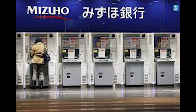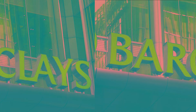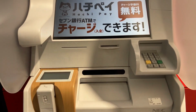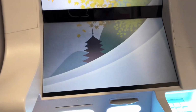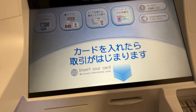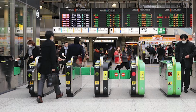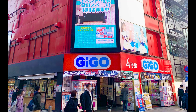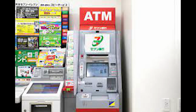So you're saying, why Tim, you even said this is the way you do it. Well, there is a way, and I'm going to physically show you now. Say hello to the 7-Eleven cash machine, a traveler's best friend. You can find these in every 7-Eleven in Japan, and trust me, there are lots of 7-Elevens in Japan. You can find them in train stations like this one, airports, shopping centres, and even arcades. As long as it has the 7-Eleven on the top, that means you can use international cards.